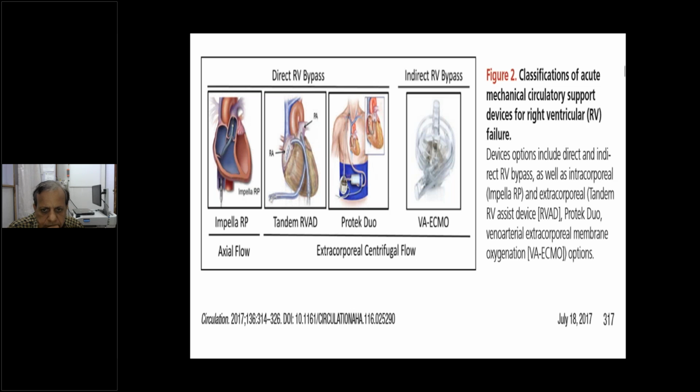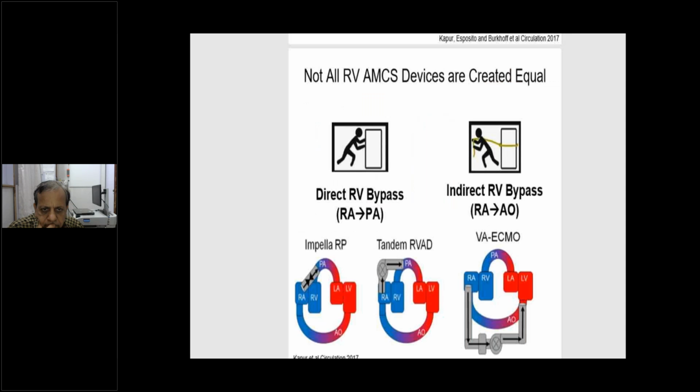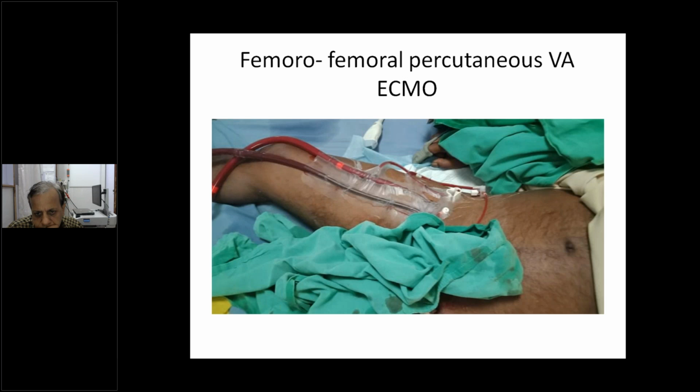What we have done: this kind of scenario is very good for peripheral veno-arterial ECMO in acute cardiogenic shock. So you go for a femoro-femoral percutaneous veno-arterial ECMO. We put a femoral venous drainage cannula going up to the right atrium, draining the blood and returning oxygenated blood to the same femoral artery or the contralateral femoral artery for veno-arterial support, and give some distal perfusion to the cannulated limb.